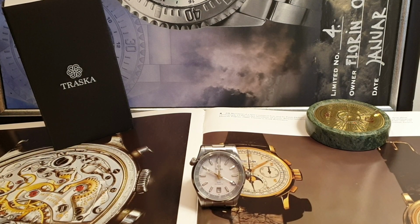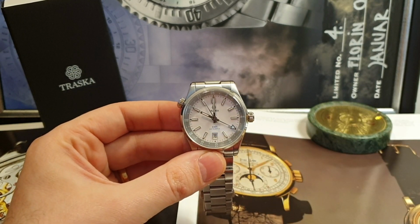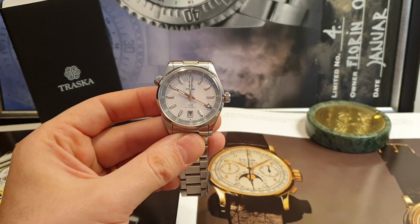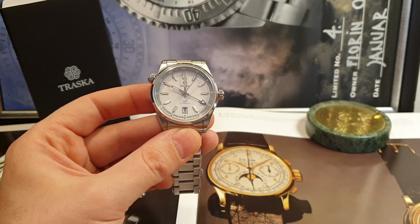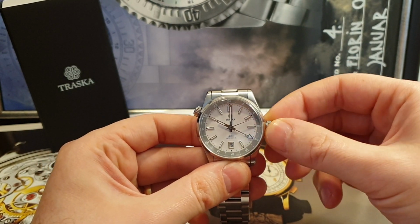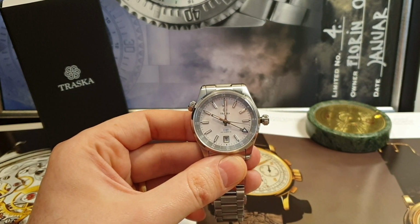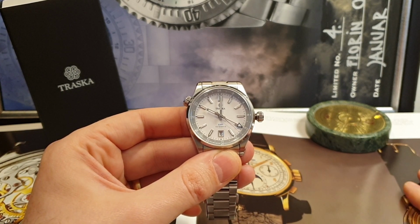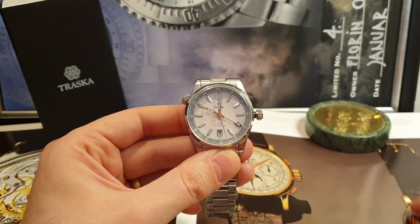Today I will show you a new GMT watch made by Traska, a micro brand based in Florida, USA. This is a new watch with a new, important movement on the market, because this movement is a traveler GMT movement made by Miyota, and the name of the movement is Miyota 9075. This movement was launched last year, and Traska is one of the first brands to house this movement in their watches.